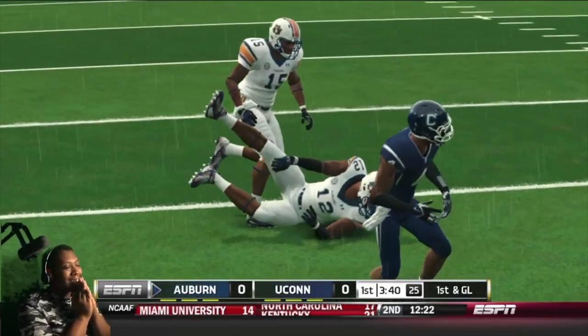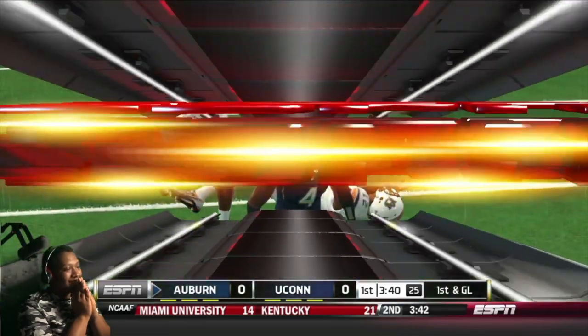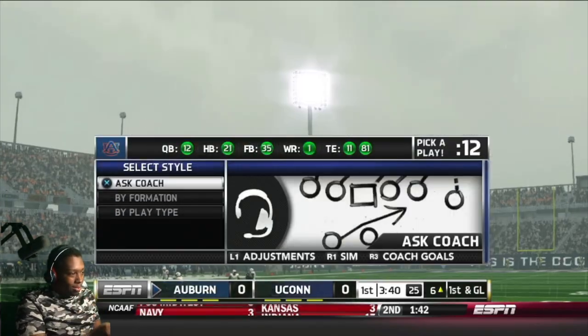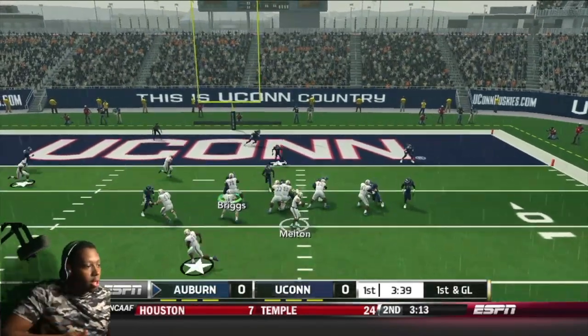It was in his hands. That's the dumbest glitch I ever seen. No, I should have went in square. I'm not even paying attention.